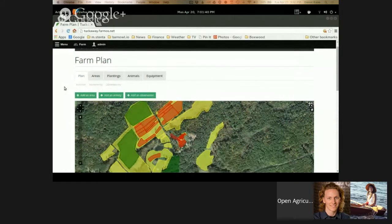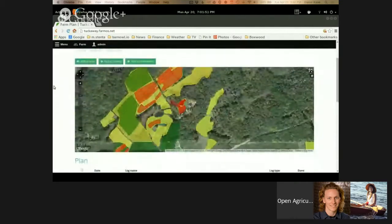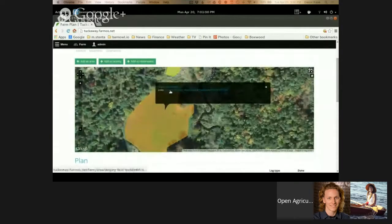So this is the dashboard that you see when you first open up FarmOS, and we've got it structured into some main tabs for the different types of things that you can manage. There's a map that you can zoom in and out on, and you can define all of your areas. Within the areas, there are direct links to records and logs that are pertinent to those areas, so you have easy access. And this works on a phone too, so you can be out in the field and click on an area, click on animals, and see the list of animals that are in that area, for example.